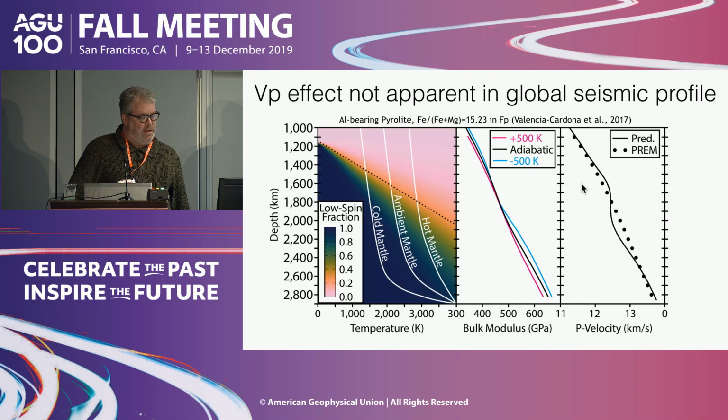Another thing is we could plot up what the VP would look like if we were to try and match PREM, and you have this big inflection here in VP, which is not apparent in PREM. This might be a more exaggerated case, but this sort of variation would be definitely visible in global seismic models. So we might also ask, why don't we see it in PREM?